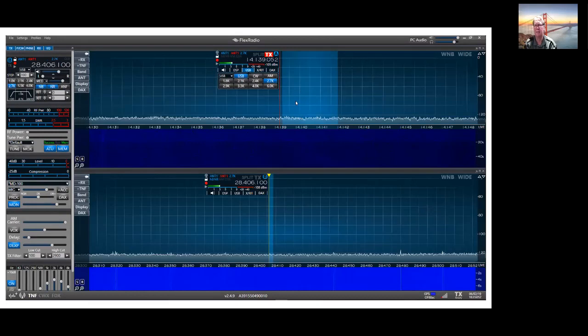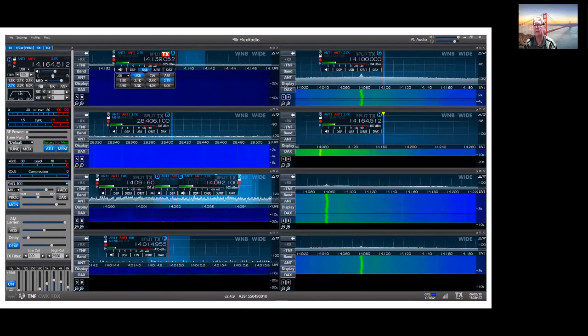This is what it looks like with 2 pan adapters on the same screen. And if you've got a 6700, this is what it could look like with 8 pan adapters. Not something I've done myself, but I know a few customers of mine have bought the 6700 because it can do this.